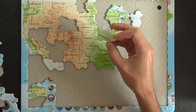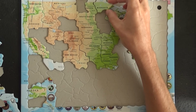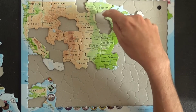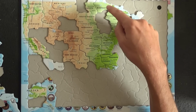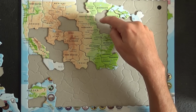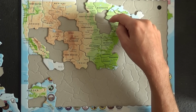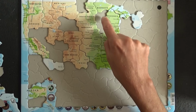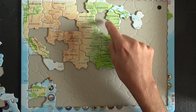Here is Minnesota to the very north. Okay, so this is probably the southern part of Minnesota. Because, yeah, the state that I said I didn't know which one it should be, with the capital of St. Paul. It's probably Minnesota's capital.